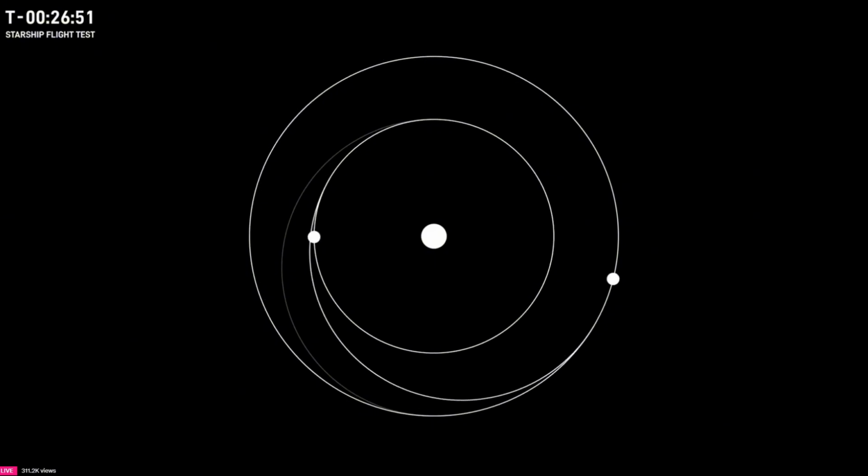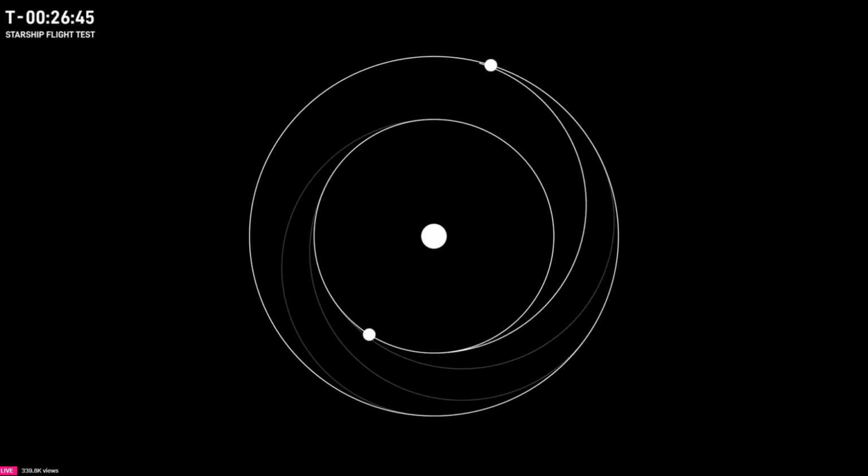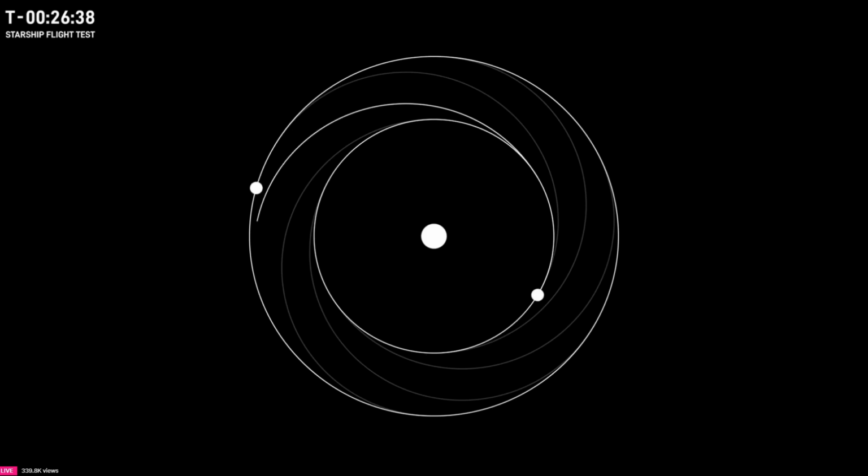This transfer window, or a time when the Earth and Mars are the closest to each other, opens every 26 months and is only open for about 2 to 3 months at a time for a vehicle with Starship's power. And it just so happens that the next Mars transfer window opens in 2 years towards the end of 2026.